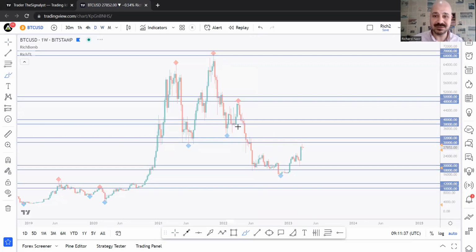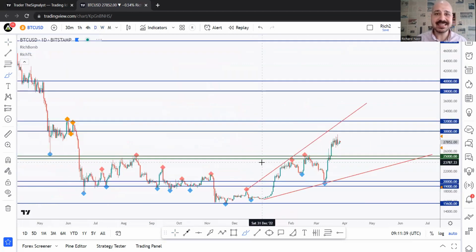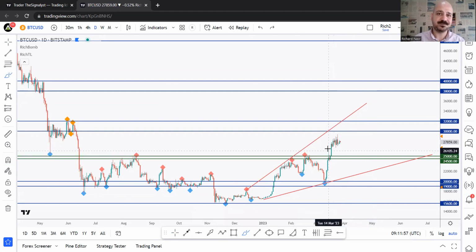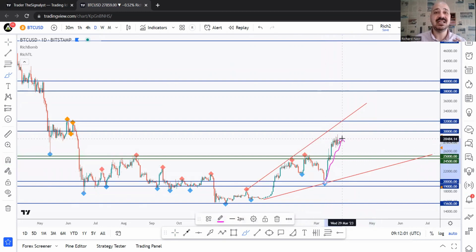Moreover, if we zoom into the daily time frame, we can see that this latest bullish movement is engulfed by this rising broadening wedge, and the nature of the rising broadening wedge is that after a bigger impulse we get a bigger correction. So first impulse, big correction, a bigger impulse pushing price higher, we'll be expecting a bigger correction movement. But of course, let's take it step by step. We are still inside this big impulse phase.